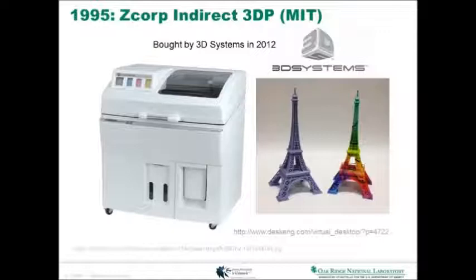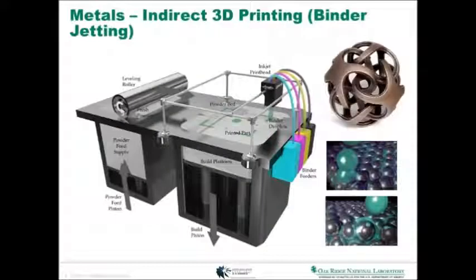The original ZCorp process is a starch-based powder with a sugar-based binder, so you can see how fragile it is. And it's interesting, it was actually invented as a party trick. Some MIT student figured out that he could 3D print sugar cubes for tea or something. And so anyway, that's how it was born.